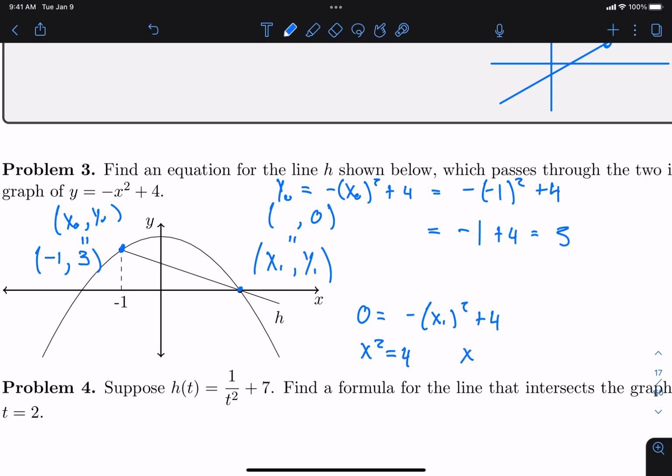Is there anything I need to be a little bit careful about here? Or are we happy with a statement like this? It's positive or negative square root of 4. Yeah, we have to be a little bit careful when we do a square root. There's always 2 of them, okay? So plus or minus. But this point here has an x coordinate, and I need to pick one. Which one should I pick? The positive one, right?